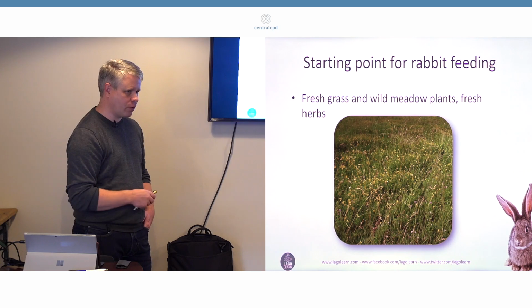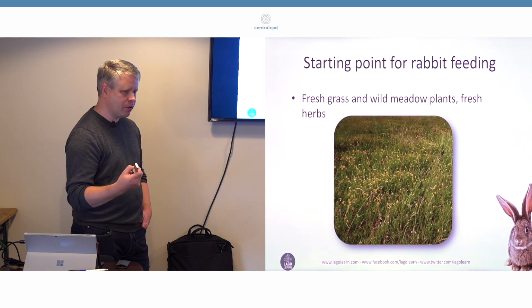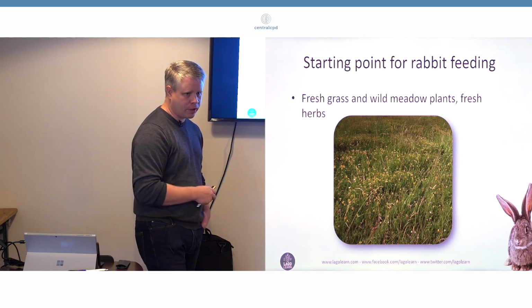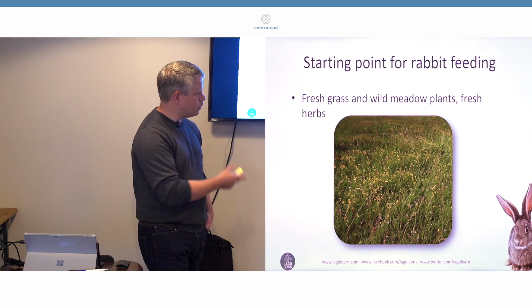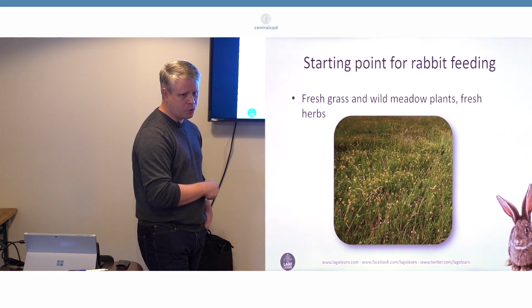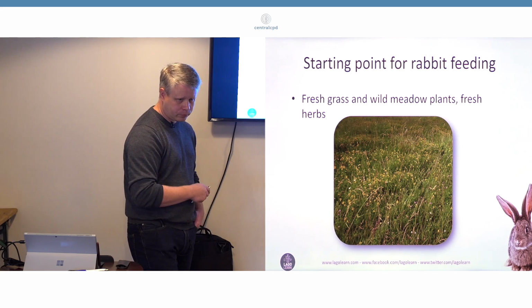So you need to make sure that the rabbits are vaccinated, and you need to be advising owners that even the best vaccine isn't going to stop every single case of disease. So yes, I do think it's a good idea. Ideally, you want to be picking grass from areas where there aren't wild rabbits, like a garden.